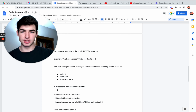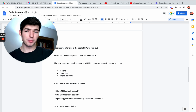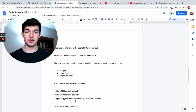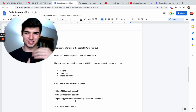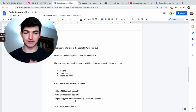So next workout, you would be effective and successful if you hit 135 for 3 sets of 9, increasing the reps. Or you hit 140 pounds for 3 sets of 8. The same amount of reps, but we're increasing the overall weight. That's progressive intensity. Or we do the same exact thing, but we truly improve our form. All of these are progressive intensities and effective workouts, but we must do at least 1 or more. If you want to do more reps and more weight, fantastic, go for it. That is absolutely progressive intensity.